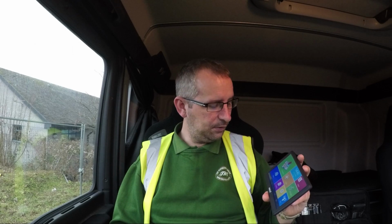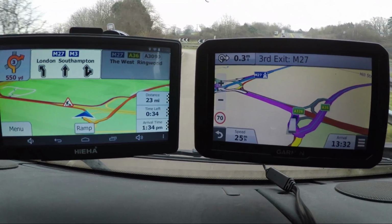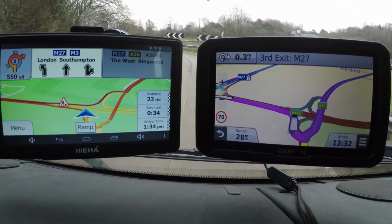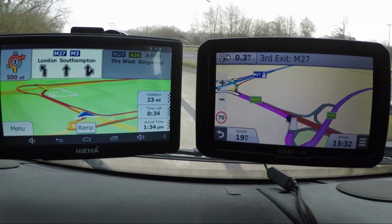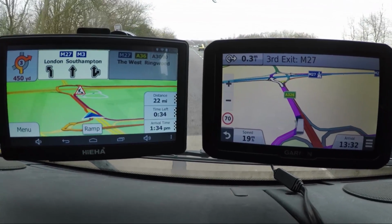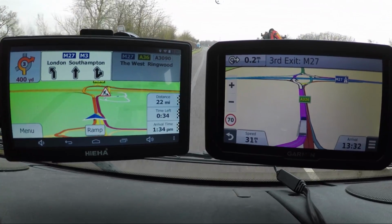Now this is the Hieha, I think that's how it's pronounced. I've been using it for a couple of days now. I've been navigating with it side by side with the Garmin, and I'm actually pleasantly surprised. The routings have been exactly the same as the Garmin. You get a little bit more information with the more expensive Sat Nav, but that's what you expect.